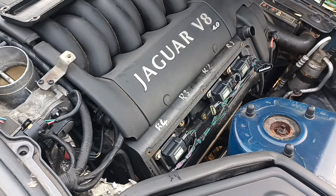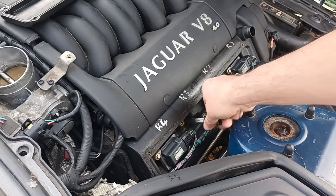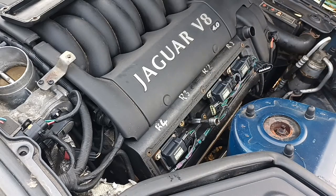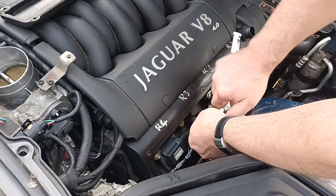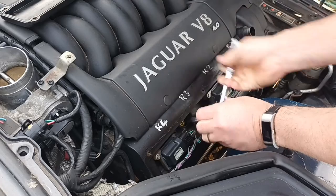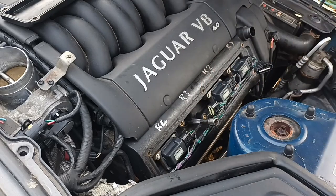Have a look at its condition. Not sure what size we've got. Let's try that one. Yep, we're on. Generally speaking, you've got two different sizes of spark plug in terms of the socket on the spark plug to undo. I'll tell you what this one is in a moment. I'll get it out.